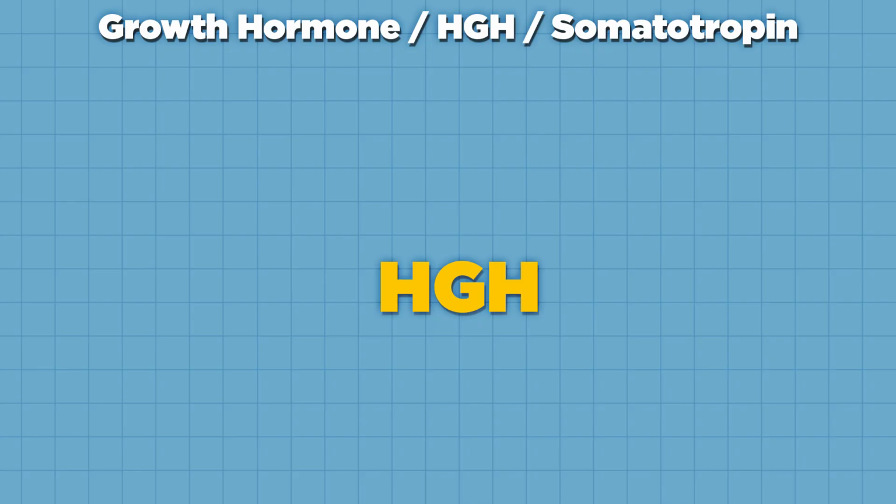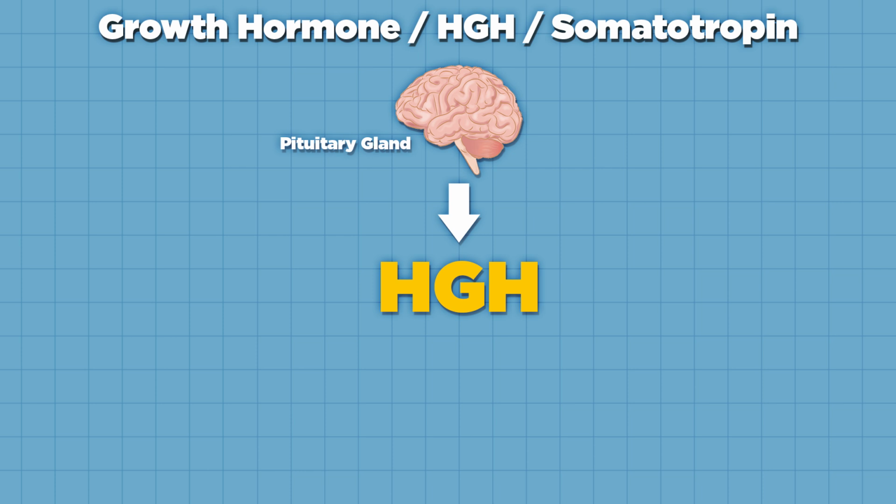Okay, so we've gone over the negative effects of growth hormone use and abuse, but now let's look at why you would want to use it, specifically as a sport supplement. So what is it? Growth hormone, or somatotropin, is a peptide hormone that is synthesized and secreted by the pituitary gland. It works mainly, as the name suggests, to stimulate and regulate growth in the body, most notably in children who grow before and during puberty, much more than adults do in their entire existence.